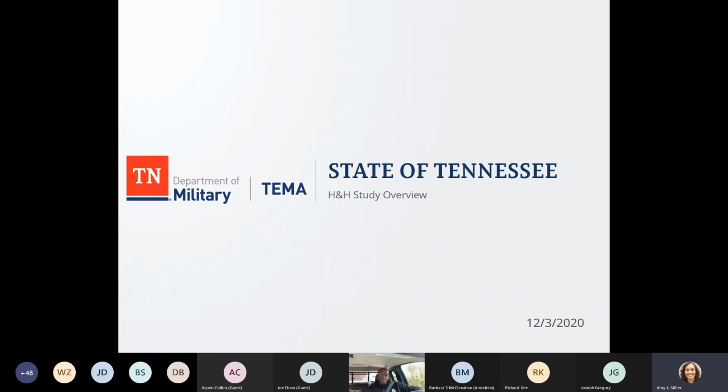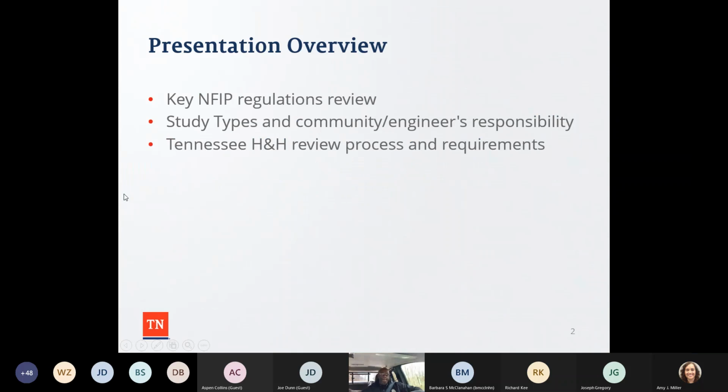So we're going to go over today some of the regulations and different things. We're going to be talking about key NFIP regulations. What do the regulations actually say? What does FEMA have in the 44 Code of Federal Regulations? We're also going to talk about different study types and what the community's and the engineer's responsibilities are, as well as the review process and the requirements that are needed every time we've had a study done.